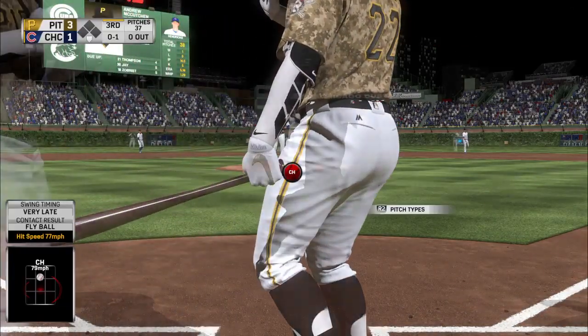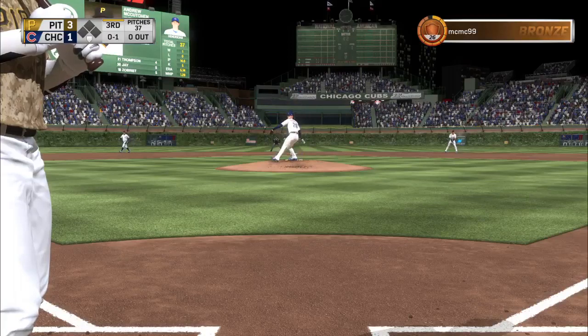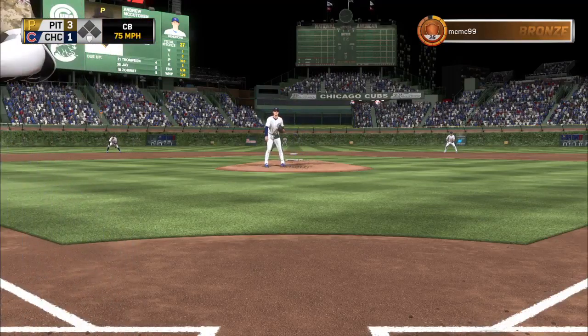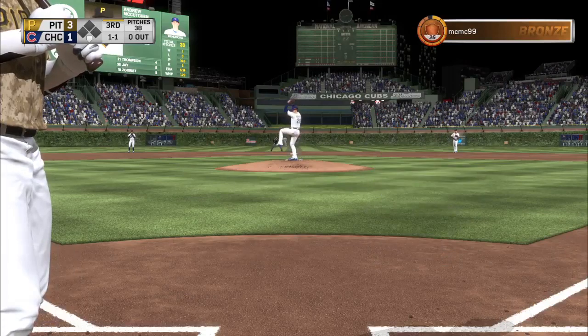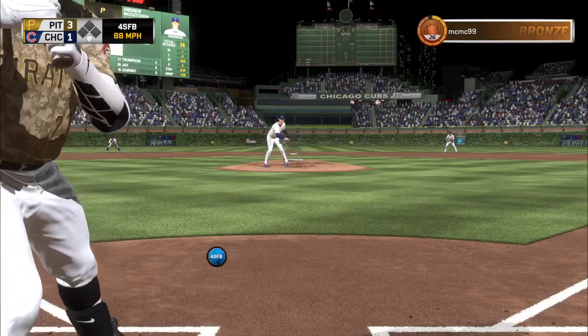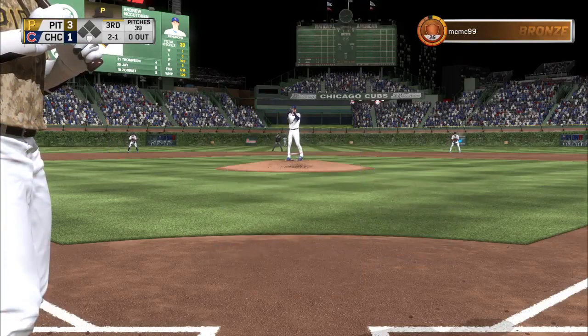This is hit down the right field line, but it's going to get out of play for strike one. I don't know what he was looking for right there, but man, he got a piece of that changeup, was able to foul it off. But that's a ball sitting right there for him to hit, and he was late with this. So I don't know, he's looking for something harder probably.